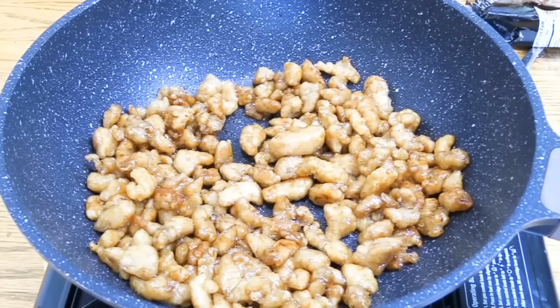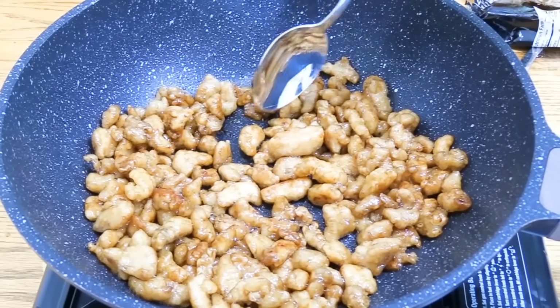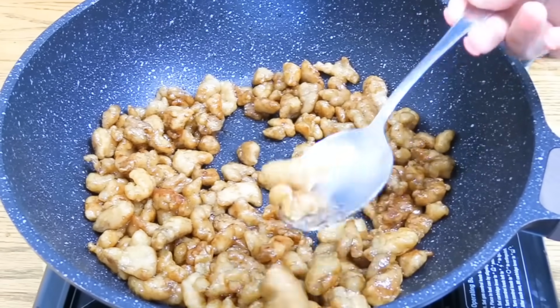So we scooped up a few pieces, and the pieces are quite small. I hope they have some meat in them, and they're not just breading.